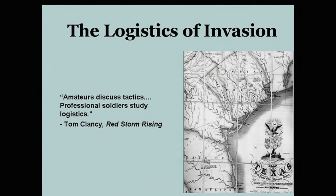So with that, I'd like to talk about the San Jacinto campaign. But before we get to the blood and guts of the battles, the fun part, I'd like to spend a moment stressing the importance of logistics on Santa Anna's battle plan.